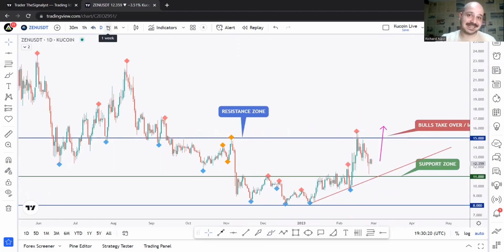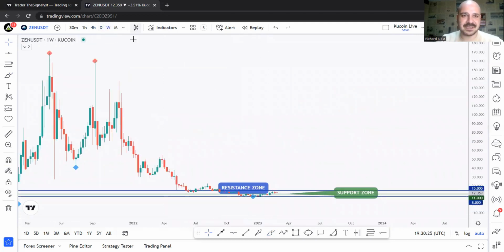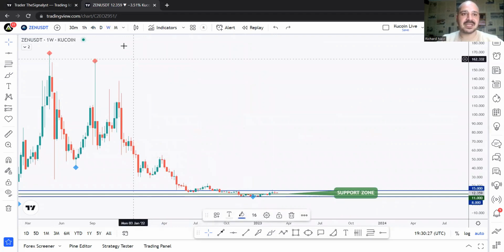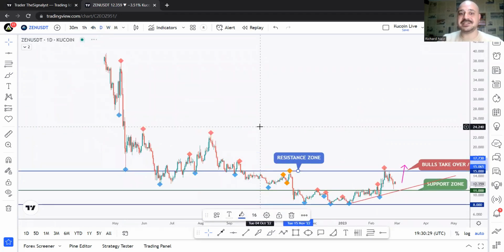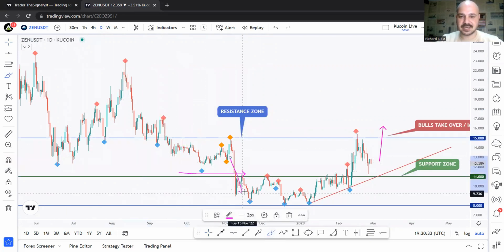On Zen, yes, it's Zen, not Zek. On weekly time frame, can't really say much. We are stuck inside a big range. Here we go. If you zoom into daily time frame, you can see the range even cleaner. We have been trading inside this floor. We broke it downward. We are trading inside this floor. We broke it upward and so on.